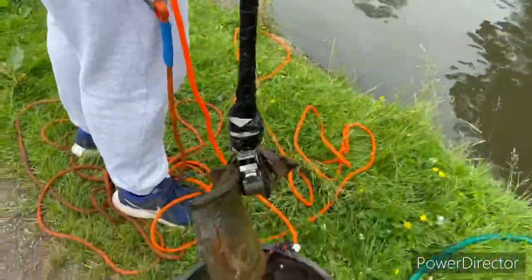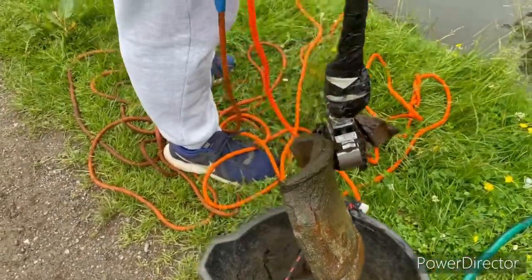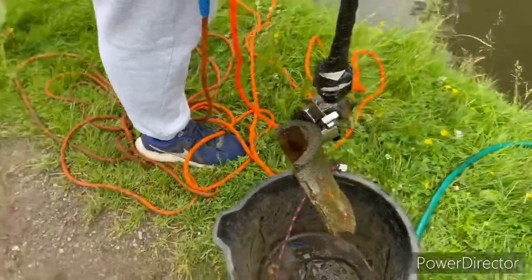All right guys, another pull, another find. It looks like a bit of guttering. The old fashioned guttering. Nice little find that.